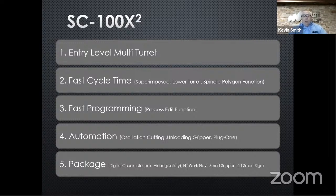The first point is the machine is an entry-level multi-turret machine. This means the X2 has the same capabilities as a standard multi-turret machine, but with a price that is closer to a single turret 2-spindle machine. The second point is that it can achieve fast cycle times by using a superimposed programming method and lower turret for back-turning operations and part ejection, making the machine extremely flexible.